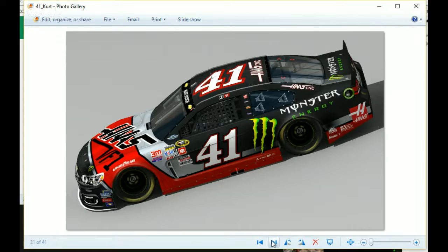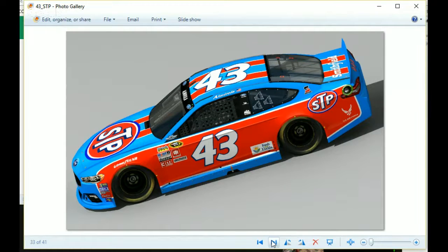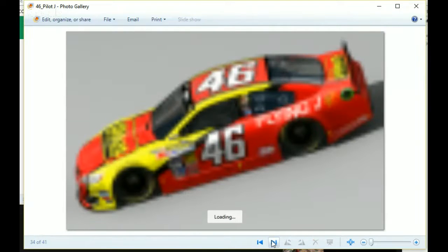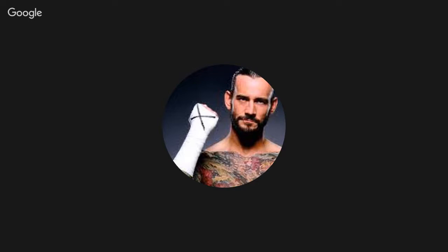Now we got another car that will be ran in real life, Kurt Busch in the Haas Automation retro paint scheme. You have Kyle Larson throwing back his Target scheme to around the early 2000s when Casey Mears drove the 41. Then you have Aric Almirola, the STP Ford Fusion of Richard Petty Motorsports, a Richard Petty throwback. The 46 Michael Annett, the Pilot Flying J Chevrolet, a Bill Davis Racing throwback to when Michael Annett ran in the Truck Series, back around 2008. Yeah, Bill Davis's final year as car owner.